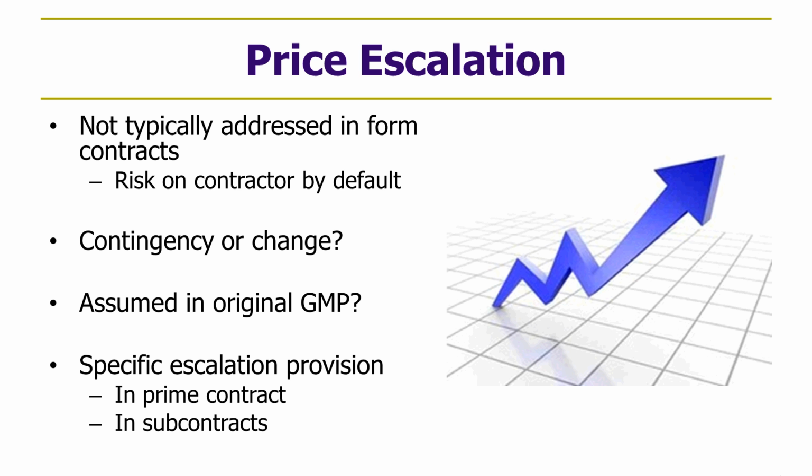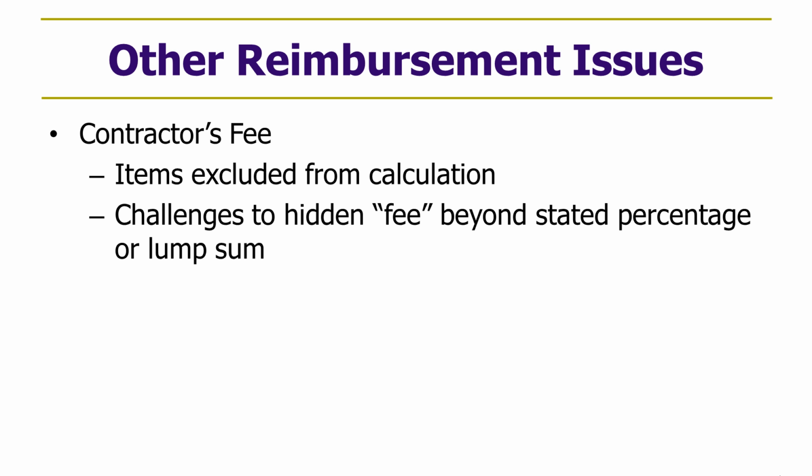A couple of final wrap-up items of discussion here on GMP contracts are just a few other reimbursement issues I want to address. And one is on the contractor's fee. Now, this can be specified as a fixed fee. It can be specified as a percent of the construction costs, and it can also be calculated on less than all of the construction costs.